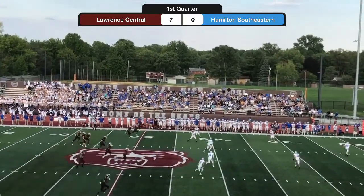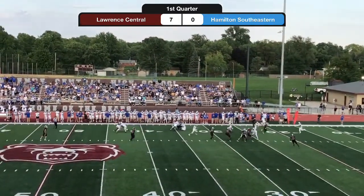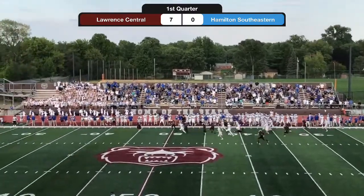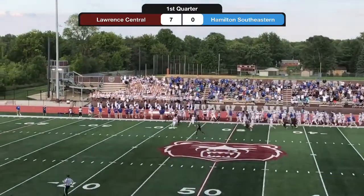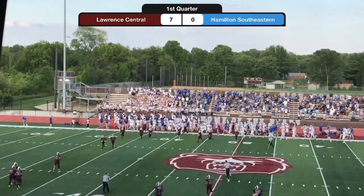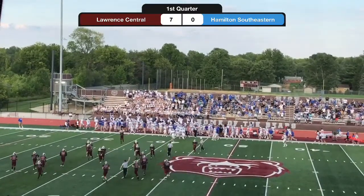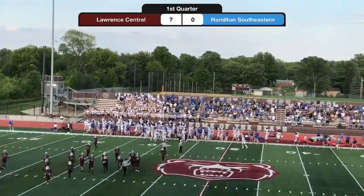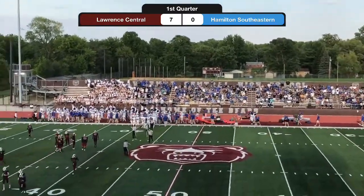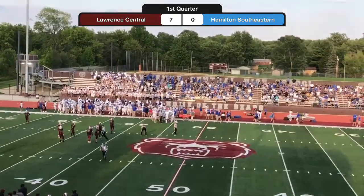And the kick, Hamilton Southeastern will return it at the 5-yard line. And some great speed here and some great blocking. He gets all the way down to the 48-yard line. Nope, 43-yard line. And that will give Hamilton Southeastern a great starting field position.